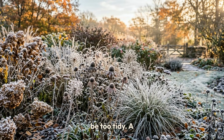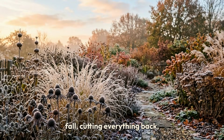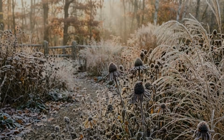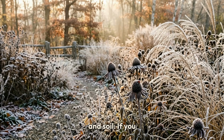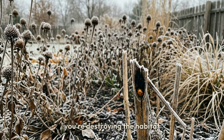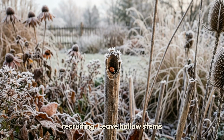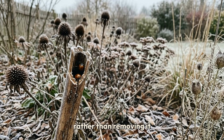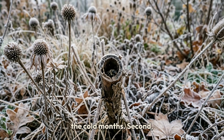First, don't be too tidy. A lot of gardeners clean up their beds in fall, cutting everything back, raking away debris, clearing every stem. But beneficial insects overwinter in hollow stems, leaf litter, and soil. If you cut everything back to the ground in fall, you're destroying the habitat of the very insects you spent all season recruiting. Leave hollow stems standing through winter. Rake litter to the edges rather than removing it completely. Your garden's defenders need somewhere to sleep through the cold months.